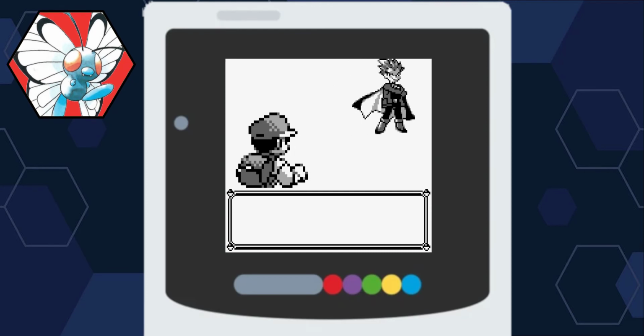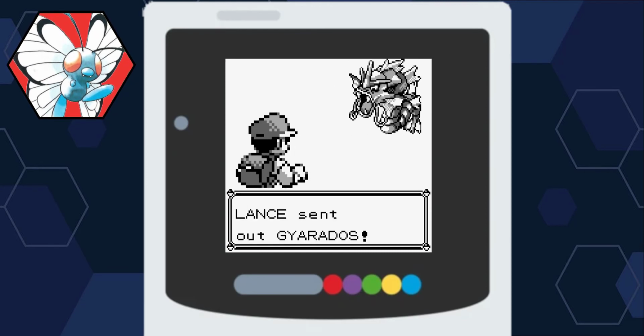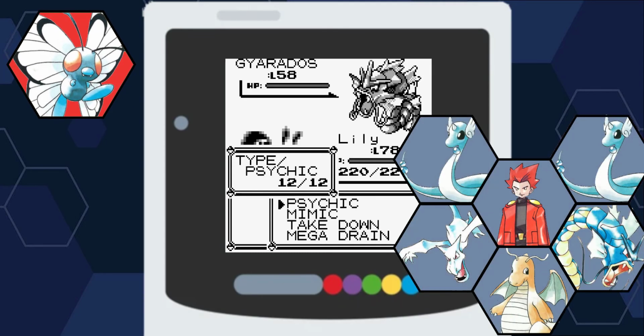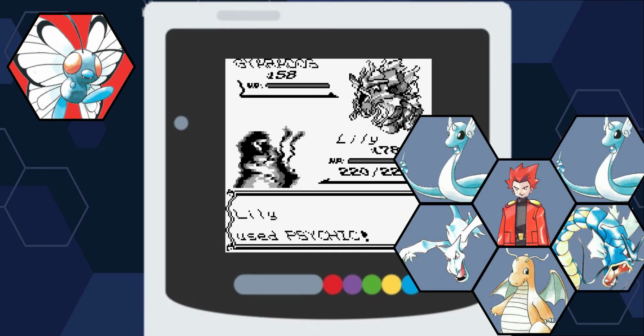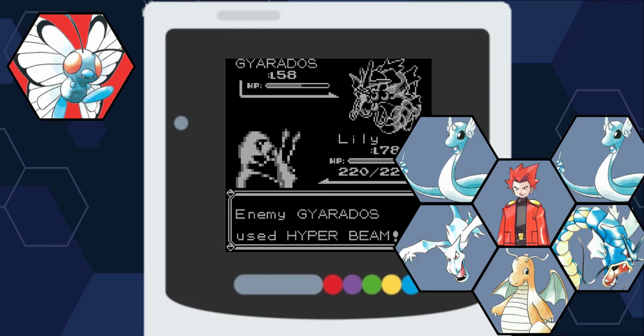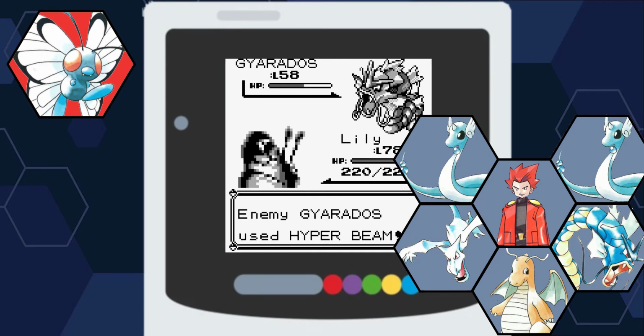Lance is the flying type specialist of the Elite Four. Dragon type. He's definitely a dragon type specialist. And Lance is potentially the most dangerous out of the Elite Four because his Pokemon tend to have high attack stats with high attack powered moves.